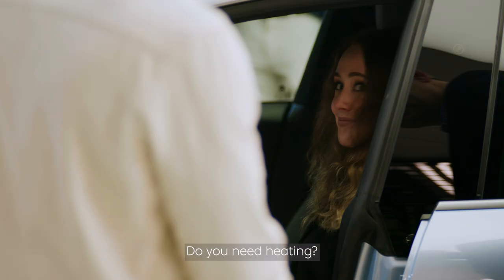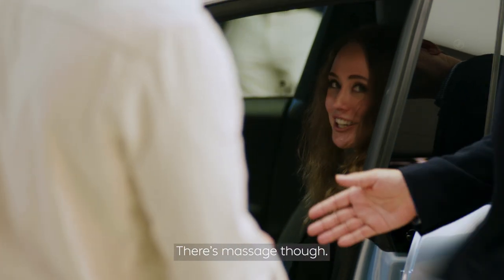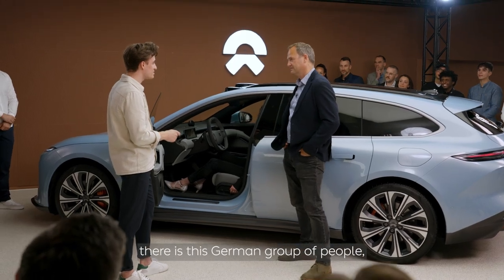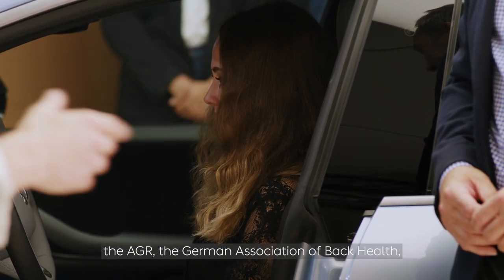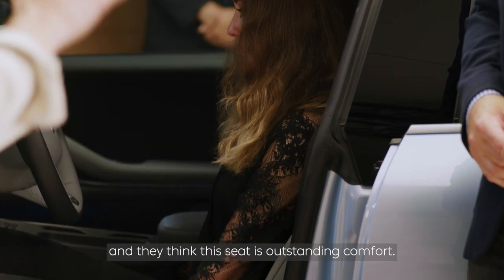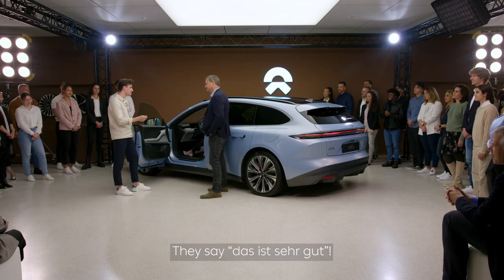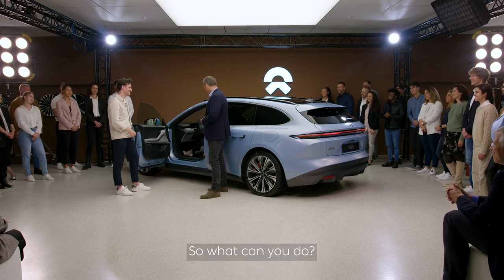And do you in fact need heating? No, you're all right for now. Massage though, see if you can find the massage button. All right. In fact, the seat's so comfortable, there is this German group of people, the AGR, German Association for Back Health, and they think the seat is outstanding comfort. That sounds serious. Well, what did they say? They say, das ist sehr gut. The ultimate verdict.